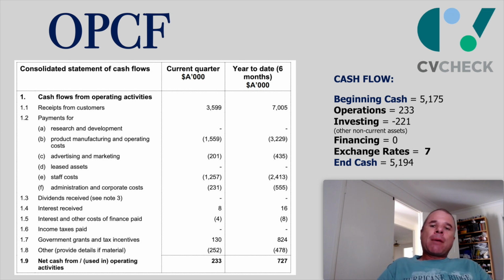But that's not the only way a company can bring in cash or lose cash. They can also bring in cash or lose cash through investing ways or financing ways. CV Check is fairly quiet in both of those. They only lost cash in other non-current assets to the tune of $221,000. You also have to take into account exchange rates, but that's a very small amount in CV Check's case. So overall, if you add up all operations, investing, financing, exchange rates, they gained $19,000 for the quarter. And the fact that they have $5.19 million cash on hand, actually that's a pretty good thing. I do like companies having more and more cash on hand.